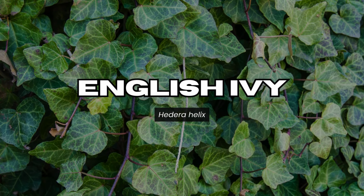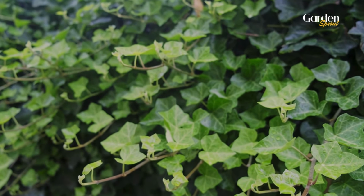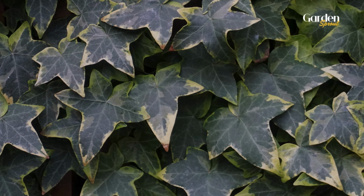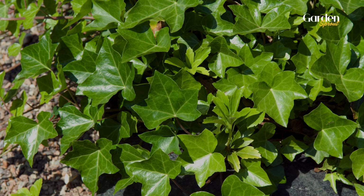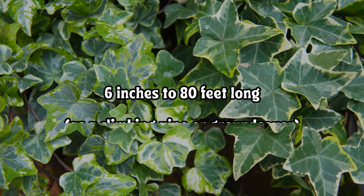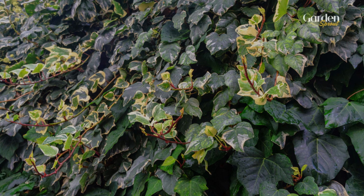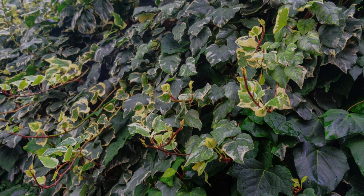At number 6, we have English ivy, a fast-spreading, evergreen ground cover that thrives in shade and covers bare ground like a pro. With its deep green, lobed leaves and trailing vines, English ivy or Hedera helix is perfect for filling large, shady areas quickly, especially where grass struggles to grow. It stays low, usually 6 to 12 inches tall, but can spread aggressively, making it ideal for slopes, under trees, and shaded borders where erosion control is needed.